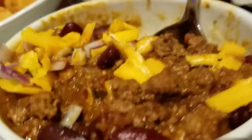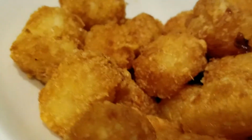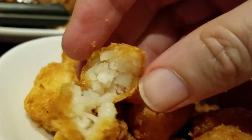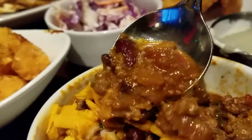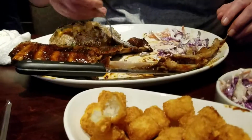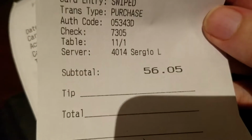Yummy. Tater tots, crispy goodness. Look at them, they just crackle. That's not bad with the ranch in it. Goodness, chili. Ah, you keep moving it. Oh, and it's gone. Get that? Where is it? Let's see right there. Not too bad.